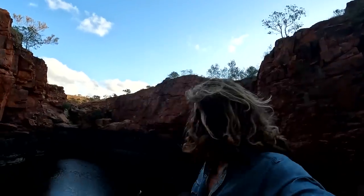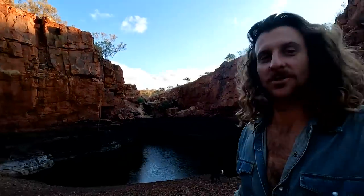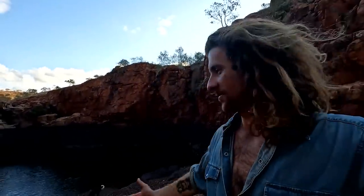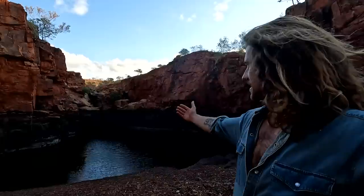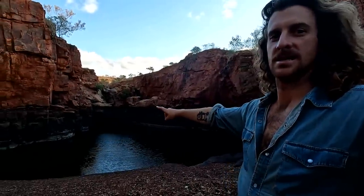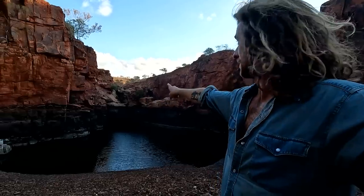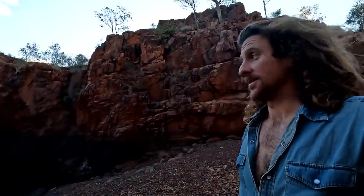How beautiful is this little spot? Took us a while to get in here, but you rock up to a little spot like this. You can see where the water level normally is around there, and you've got a bit of a waterfall that would happen in a big downpour. That'd be bloody awesome to see.